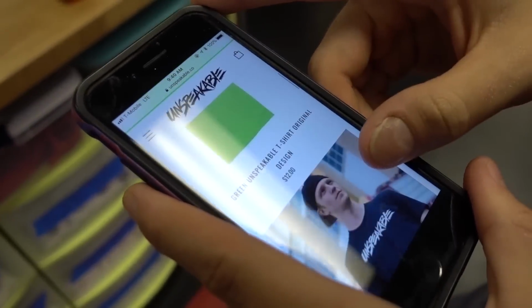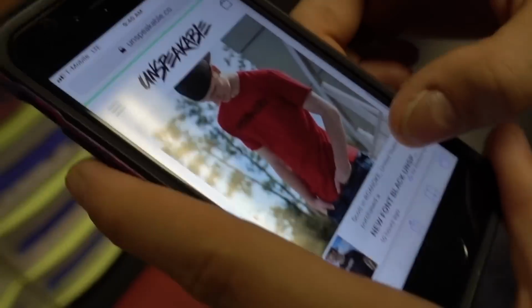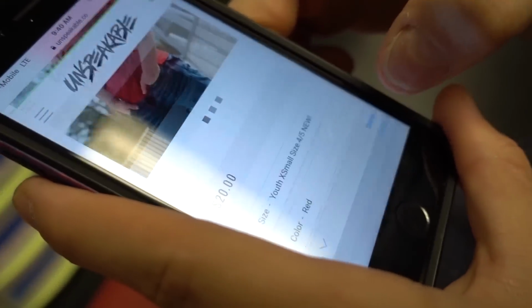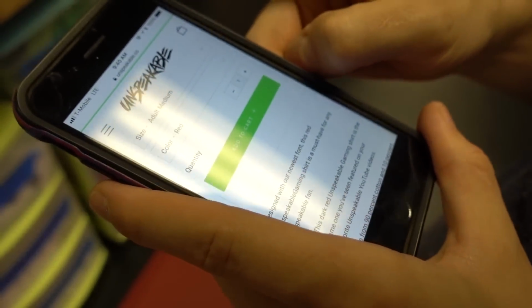So we got some green, we got some blues. What do you want? I don't know. I'm liking blues. I'm liking blues. Pick... no, we'll do that. Red. Red? I like red. Okay, yeah. Order it. So go ahead and select your size, whatever you want. I am a medium. Adult medium. Check out. Color, of course, red. Okay, add to cart. There we go.